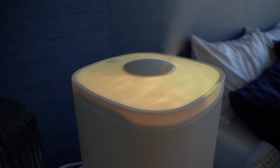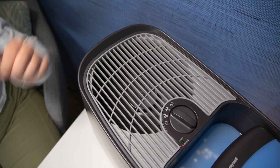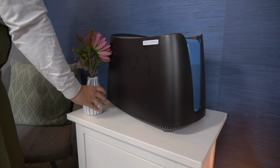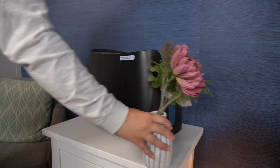Next, you'll want to consider the noise level and light level that a humidifier emits. Some humidifiers have night lights which can't be turned off, which can be a distraction while sleeping. Similarly, humidifiers that use fans can be somewhat noisy. You'll also want to think about size and style. Be sure to pick a humidifier that will blend with your interior decoration, will fit on a surface in your room, and that is the right size for the square footage of your room.